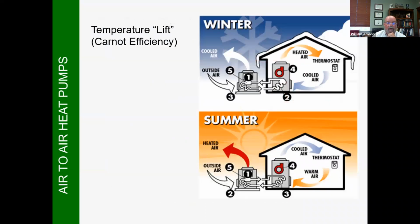The coefficient of performance is directly related to the thermal lift, or the Carnot efficiency. All refrigeration cycles basically use this Carnot cycle. It's a reversible isothermal gas process that was first proposed in 1824. It's been around quite a while. So the temperature difference from where you're pumping from determines the maximum efficiency.